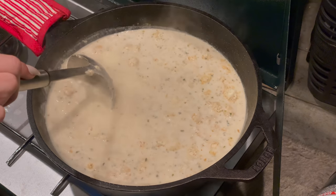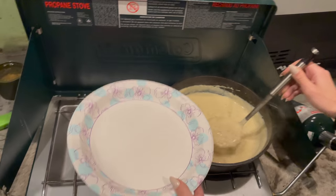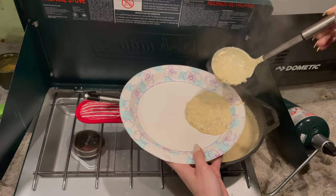We're gonna get this cooked and see how it tastes, and then go sit by the fire, and let's hope that the storm doesn't get too bad tonight. And if you were wondering if this is any good, actually yes, it is pretty good.